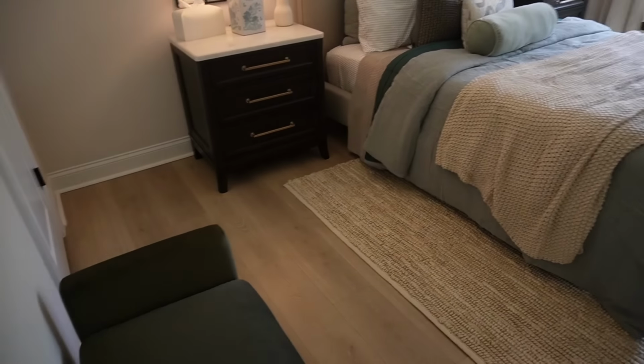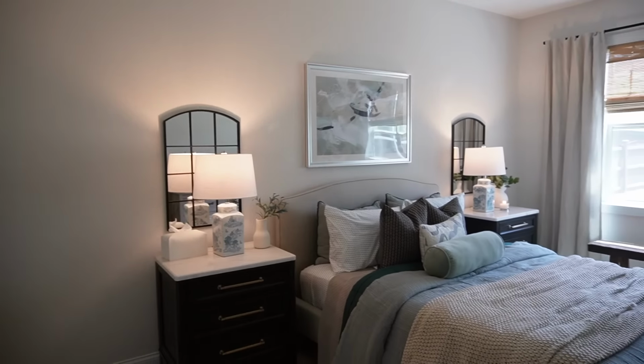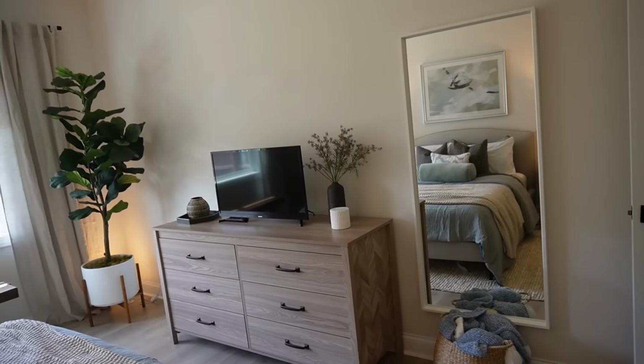So I really hope you all enjoyed today's video, the guest room makeover. This is kind of a last overview of the room. I absolutely love it. I'm so proud of it. You have to let me know what you think in the comments.